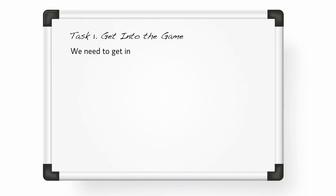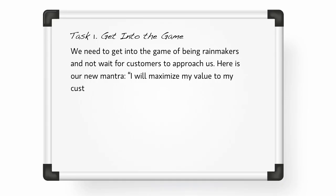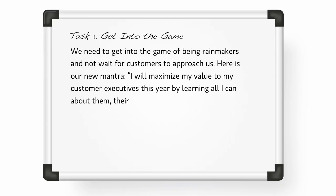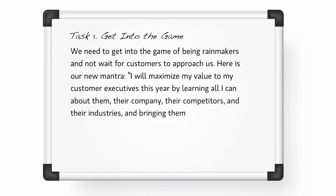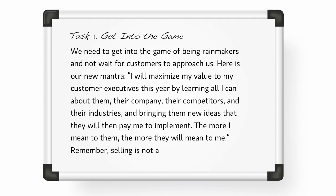Task number 1, get into the game. We need to get into the game of being rainmakers and not wait for our customers to approach us. Here is our new mantra. I will maximize my value to my customer executives this year by learning all I can about them, their company, their competitors, and their industries, and bringing them new ideas that they will then pay me to implement. The more I mean to them, the more they will mean to me. Remember, selling is not a spectator sport.